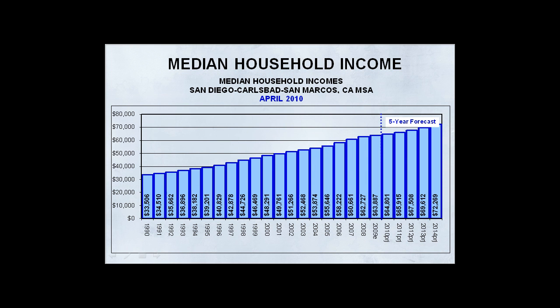This is median household income. This is a series that tends to grow on a very steady basis. You can see the year-to-year differentials are very small. 1.5 or 2% is a good number here.